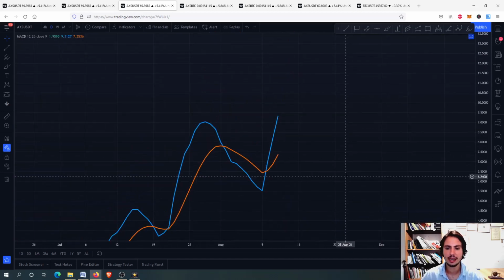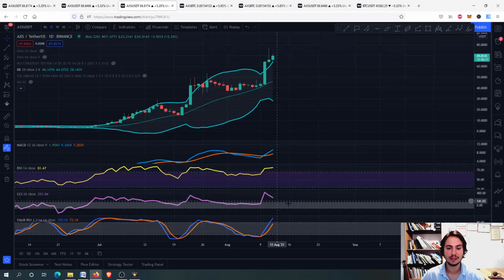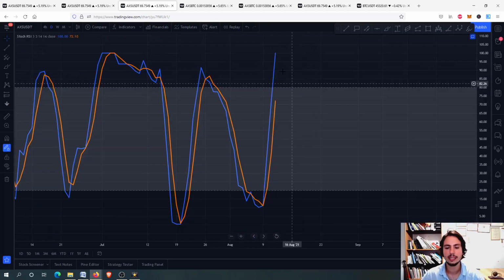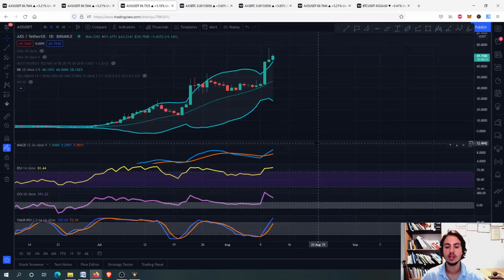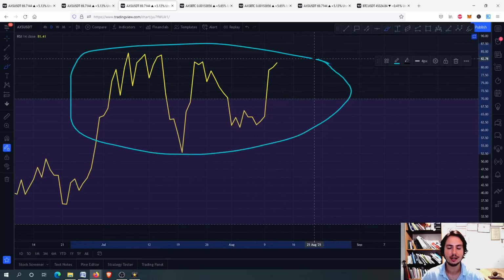And the MACD on the daily frame, guys, looks good. Bullish recross, going even higher than the previous high. This is what we want on the daily. The RSI, the commodity channel index, the stochastic RSI on the daily frame are going into an overbought situation again. And of course, this is what happens in an impulsive wave, guys. This pattern right here, higher lows for the RSI, the highs are above the 70, above this purple zone right here for the AXIE Infinity.